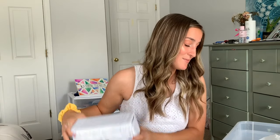They smell so good. And then when I bought my comforter set from Bed Bath & Beyond, I also just picked up these just plain white bed sheets because I got these to match everything.